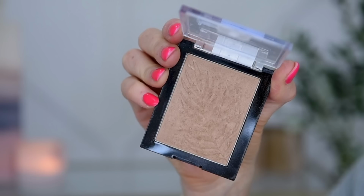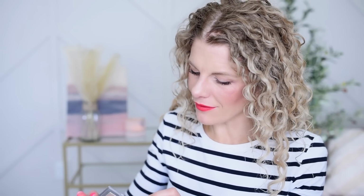Now, it's not super pigmented. I actually kind of like that about it, but there's a reason that I went through this one. The last time I owned this, I hit pan on it pretty quickly. You don't get a ton of product in here. In fact, I think it's probably pretty standard. I'll have to look it up. I took the sticker off at the bottom that tells you how much product you get.